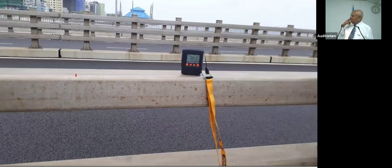Now, big issue. Somebody went there and kept a DFT gauge and found it is only 30 microns. Now, we know a galvanizing company gives you 80 microns. So this is a pre-galvanized steel.